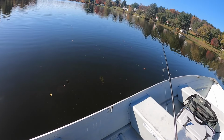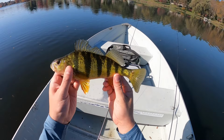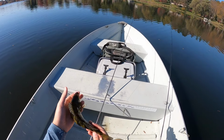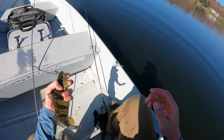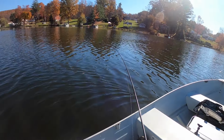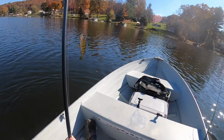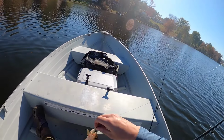Bam. Ooh, yeah. Ooh. Wow. See if I get any smaller ones on the stringer I can release. That's a good one to keep. Let's see. If not, he's going back in. It's mainly a trolling video. It feels pretty decent. Not giant, but a nice one. Nice fatty, a little fatty.